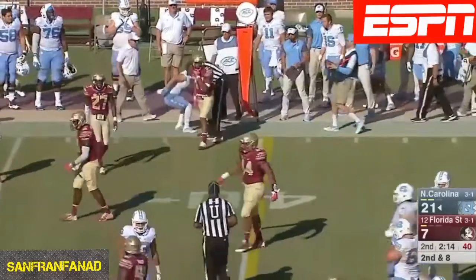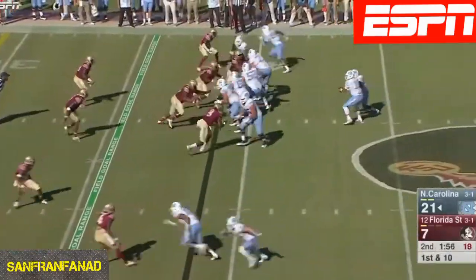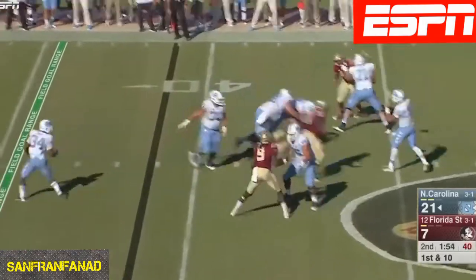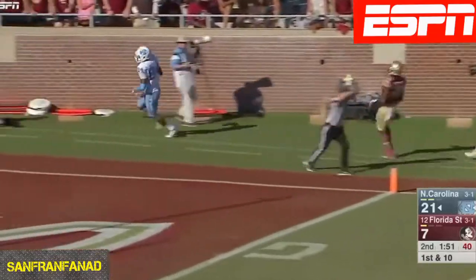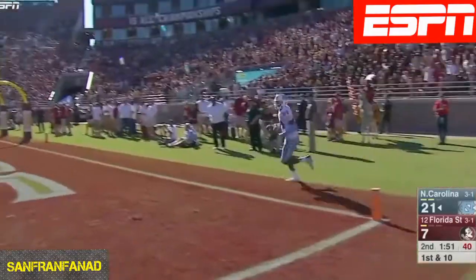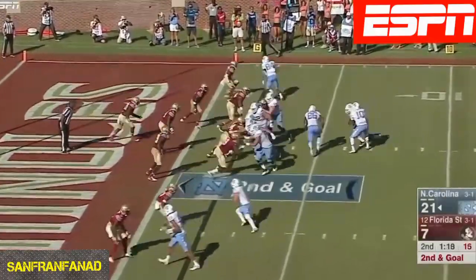Let's see where they mark it. They're going to give him the first down at the 39-yard line. Under 2 minutes to go. Trubisky downfield, wide open, caught, and out of bounds at the 5. It's Bug Howard. First leader. 2nd and goal.